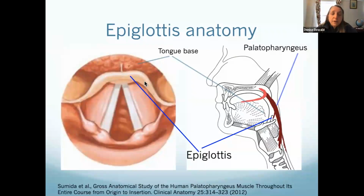There aren't muscles that are actually attached to the epiglottis itself, but it's like a soft tissue pouch, and muscles insert into that soft tissue pouch. So the epiglottis is mobile and is controlled by these muscles. Some of them are these swallowing muscles, like palatopharyngeus and stylopharyngeus, which are both involved in controlling the movements of the epiglottis. All right, and so here's the tongue base. And these are just muscles to the soft palate. We have palatoglossus and palatopharyngeus coming down.